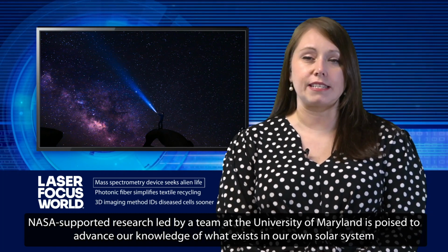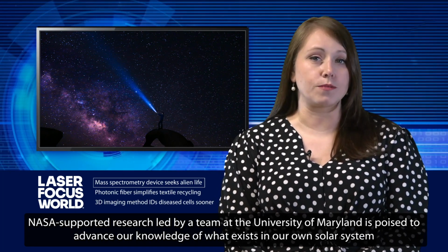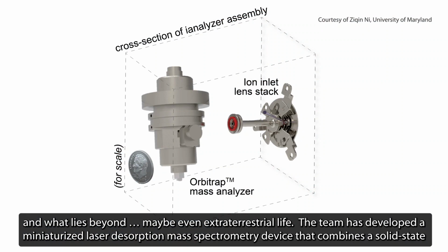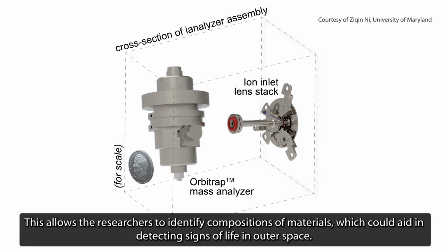NASA-supported research led by a team at the University of Maryland is poised to advance our knowledge of what exists in our own solar system and what lies beyond, maybe even extraterrestrial life. The team has developed a miniaturized laser desorption mass spectrometry device that combines a solid-state UV laser source and custom ion transfer optics with an Orbitrap mass analyzer, which provides high-resolution data about a material's chemistry. This allows the researchers to identify compositions of materials, which could aid in detecting signs of life in outer space.